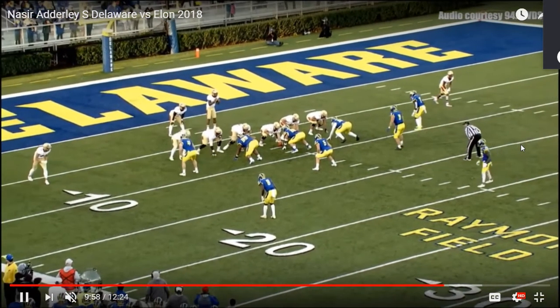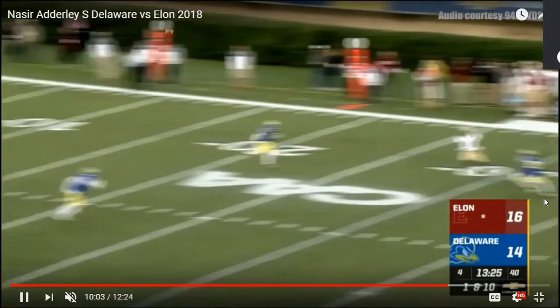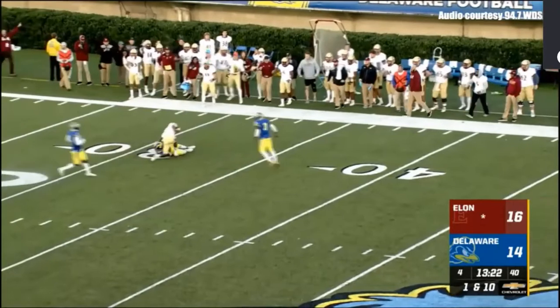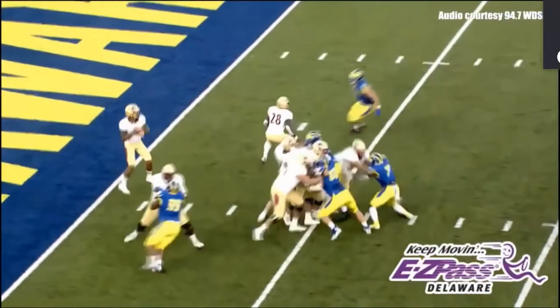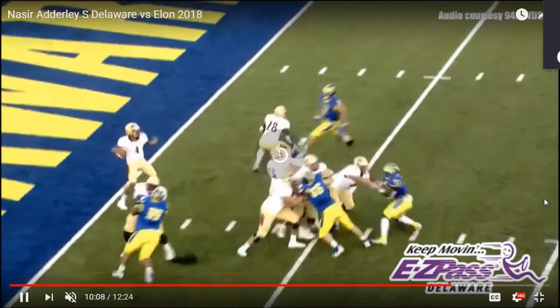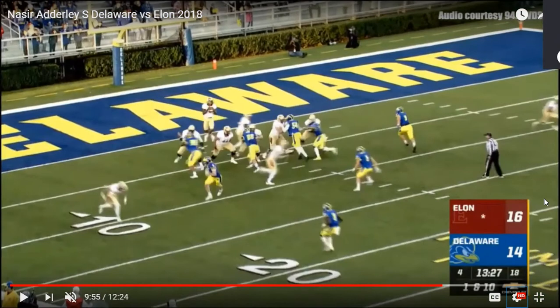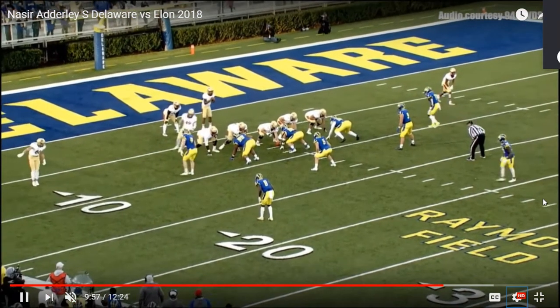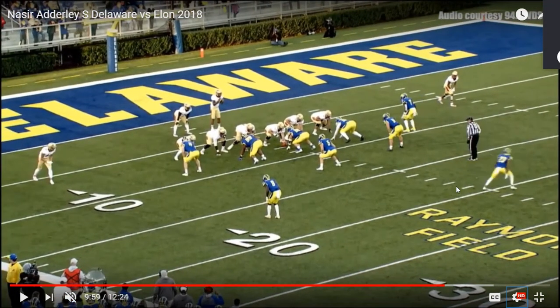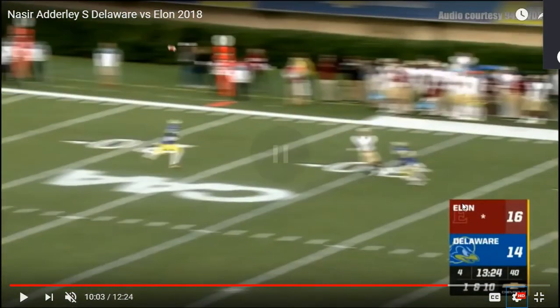About mid here. Now, right hash. Now back to mid. And who was the guy that contested that, if I remember right? Yeah, he was. So again, just look at where he starts his play. About the right hash. Now, to be fair, he did shade side. But look at where he is when the camera gets on him. Already at the number.